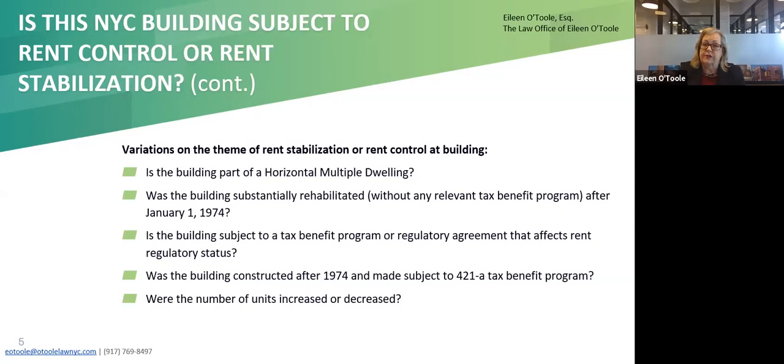Sometimes a building gets substantially rehabilitated, replacement of a lot of the interior of the building, about 75% of all the building and apartment systems. And that removes a building from rent stabilization permanently, unless the owner took a J51 tax benefit when doing the substantial rehab that would keep the building under rent stabilization. And sometimes there may be a presumption that a building was substantially rehabbed, but there's never been a court or DHCR ruling on the question. And so that leaves it open to perhaps a tenant raising the issue in the middle of an eviction proceeding, and then there would have to be a determination.